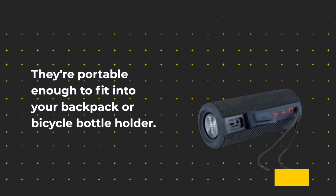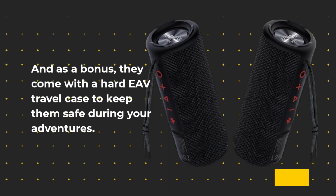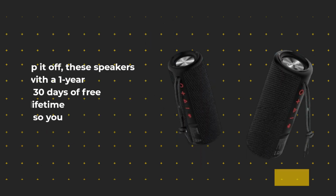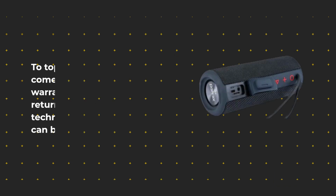They're portable enough to fit into your backpack or bicycle bottle holder. And as a bonus, they come with a hard EVA travel case to keep them safe during your adventures. To top it off, these speakers come with a 1-year warranty, 30 days of free returns, and lifetime technical support, so you can buy with confidence.